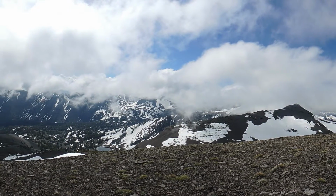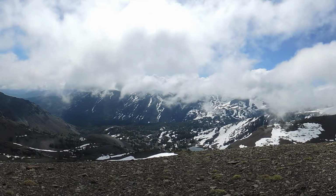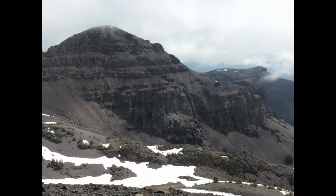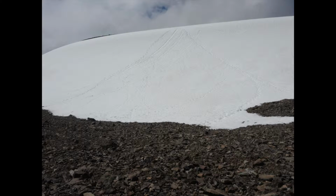And this is looking further to the south. And this is approaching the top of the ridge, which will allow me to drop down to get to Sonora Pass. And this is a shot again to the east there, and I tried to get a good shot to the south, but the clouds are forming as quickly as they're moving.